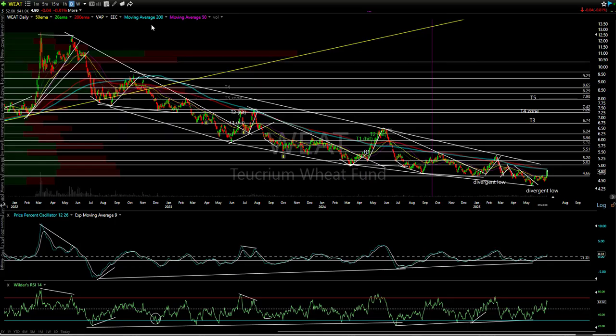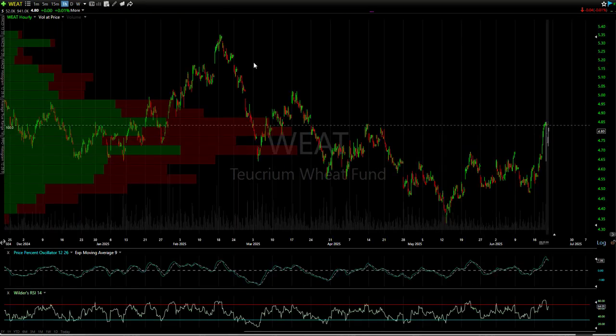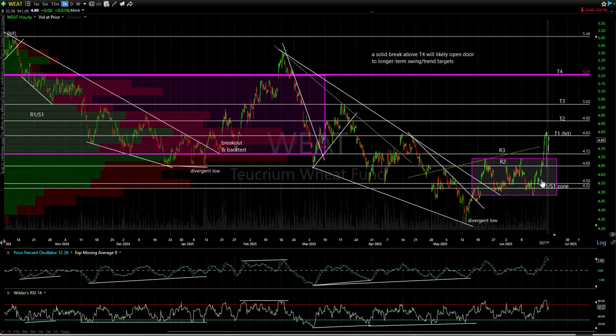Wheat futures are the pure play. So over time, when I use these commodity tracking ETNs that have some drift due to the expenses they have to incur rolling futures continually, quite often I'll tweak the targets when we get there. So on this chart I've had for months now, just stating a solid break above T4 will likely open the door to those longer term swing targets, which again are usually measured in very high double digits to often triple digits on wheat when I capture trends on wheat.